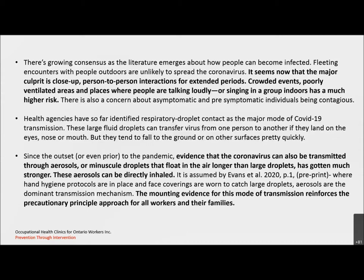But since the outset, or even prior to the pandemic, there is evidence that the coronavirus can be transmitted through aerosols, or minuscule droplets that float in the air longer than large droplets, and that evidence has gotten much stronger. And these aerosols can be directly inhaled. So it really does reinforce the importance of the precautionary principle approach for all workers and their families.